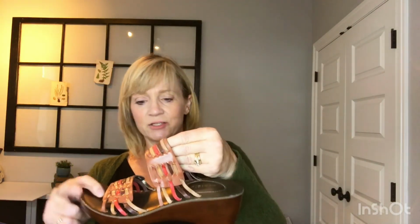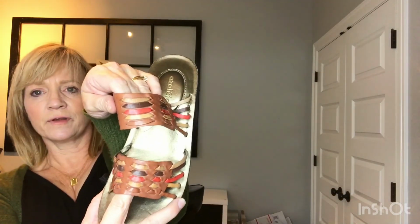Two more pairs. All right, more comfort sandals. These are Azalea. It's another brand that is similar to Sanita or Dansko. I think it'd be considered in the same family of shoe types. Kind of cloggish, wedge looking with the plastic heel and a little woven sandal. I thought those were really cute.